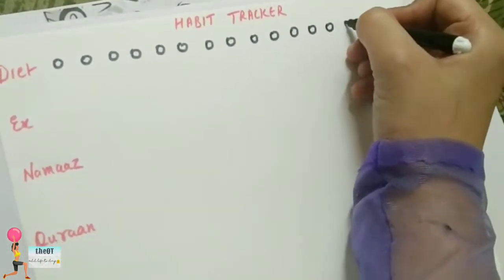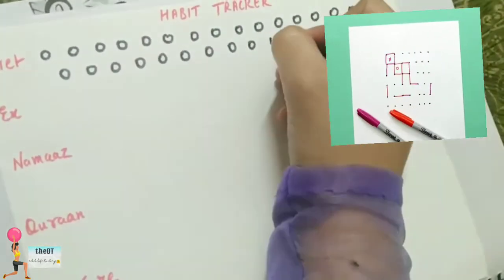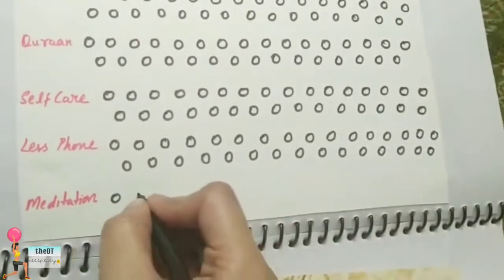Doesn't it look like that game we were playing in our childhood? That house making game? Let me know in comments.